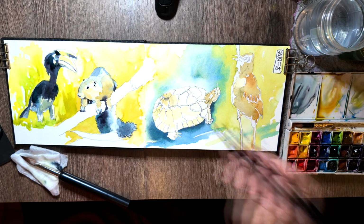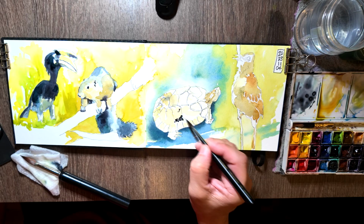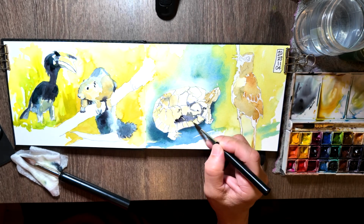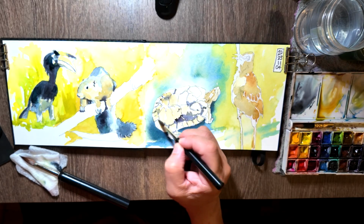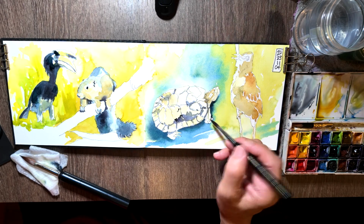There are other ways of doing shadow, but putting the dark colors down is the easiest. I'm just going around looking at the photograph, looking at the sketch itself, and figuring out how I could separate shape, how I could put some shadows to mimic. Some of the darks are not exactly because of shadow, but because of the design of the shell. For example, behind a tortoise shell, it's not because of shadow, but more because of the design on the back of the tortoise, right?